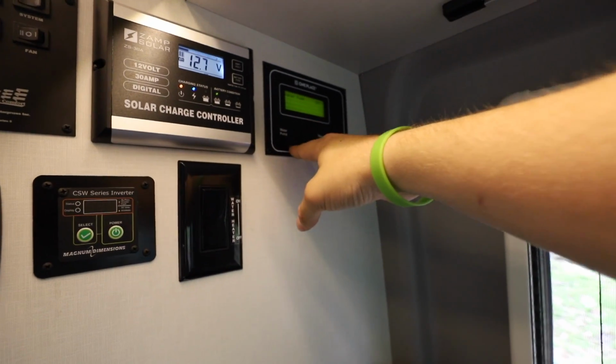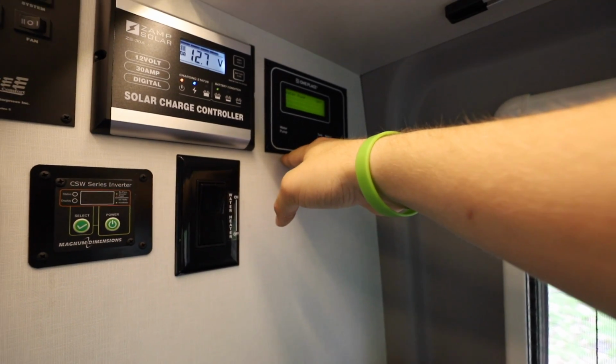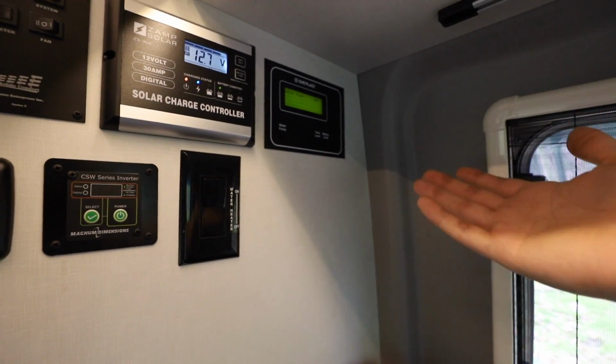Starting from the right hand side here, this is where you control a few things like your water pump. Press it to turn it on, press it to turn it off. Once you turn that thing on, there is water running throughout the entire cabin. That way you have access to use the toilet, the shower, the sink, and anything else that you might need.